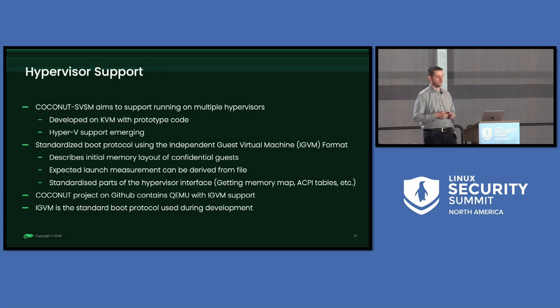But not only that, the IGVM file format also standardizes parts of the hypervisor interface, which is great. For example, getting the memory map, which the SVSM needs, or some ACPI tables. Which is also a good feature of IGVM, because otherwise we would have to have interfaces to each hypervisor we want to support for getting this information.